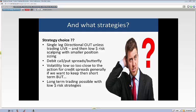So looking to scalp the market over a very short period of time and often intraday. So we're finding debit call and put spreads are working well, and butterfly strategies, which again, for those less familiar with options, are those which trade within a range. So we can put option legs at the top and bottom, and then sell some options in the middle, and as long as it stays within that range, then we make a profit.